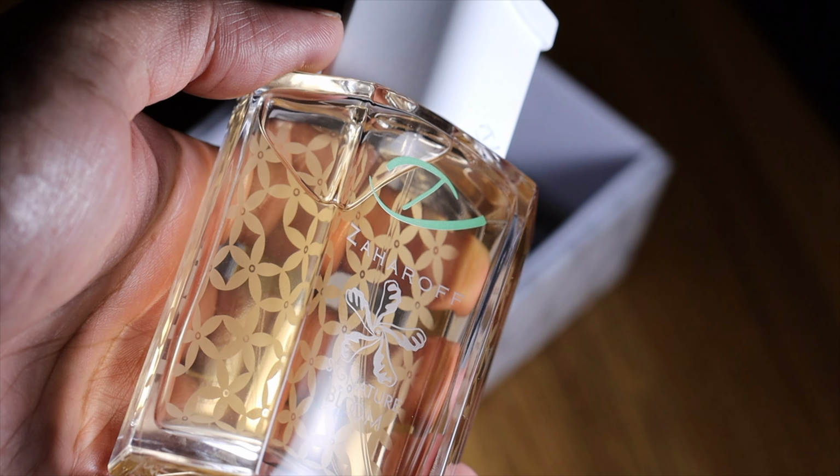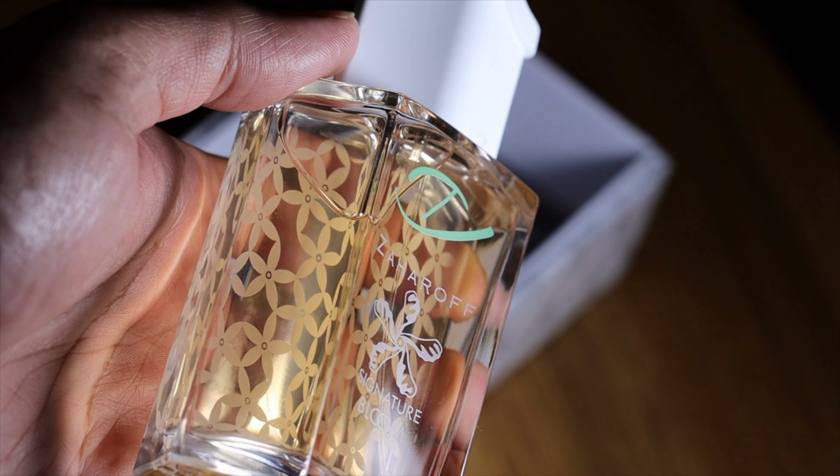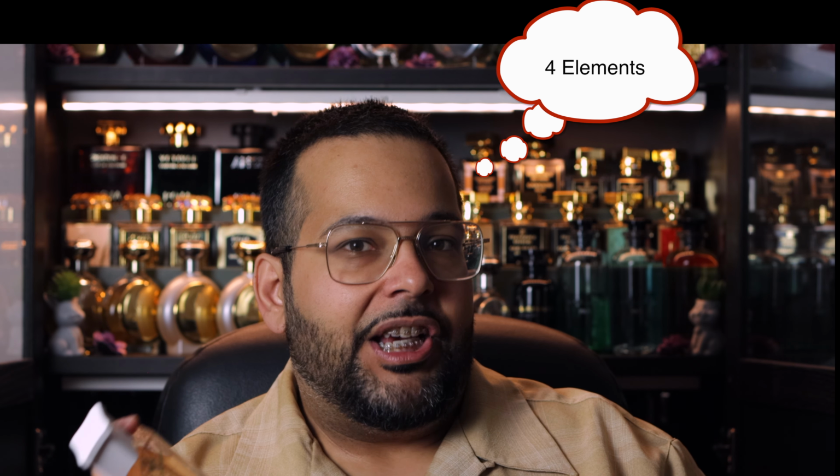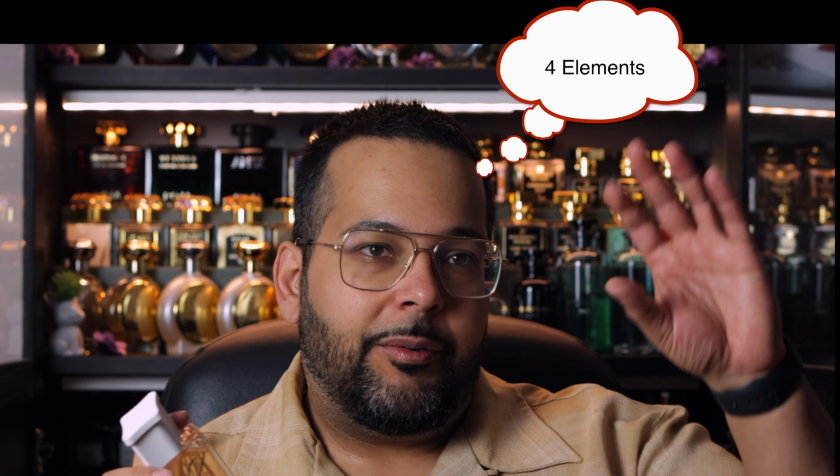So, moving back to the scent profile. Now, when you take a look at the notes, you're going to be like, oh my goodness, is this just a white floral bomb? Because there's 3 elements of jasmine in this fragrance, going from the opening all the way to the base notes. In my opinion, it has elements of the white florals in here, which do not overextend itself. How?